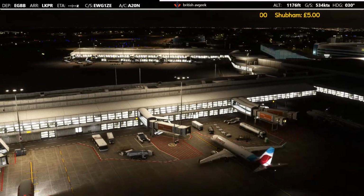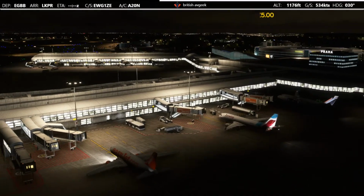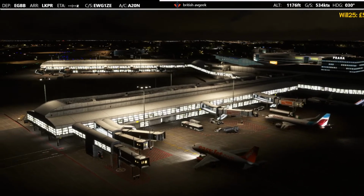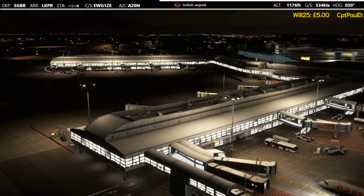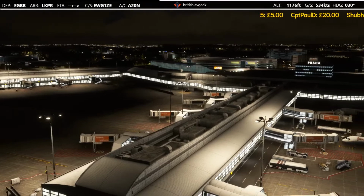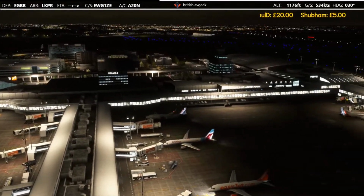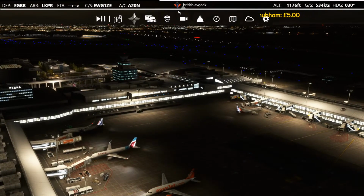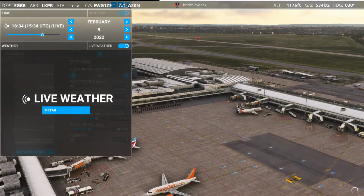I mean, the night emissives look pretty good from a distance, don't they? Got to ignore my strobes, folks. That will come in handy in a second on the replay. Good way to work out where I am on the airport, though. Looks really good at night time. We go back to real time.